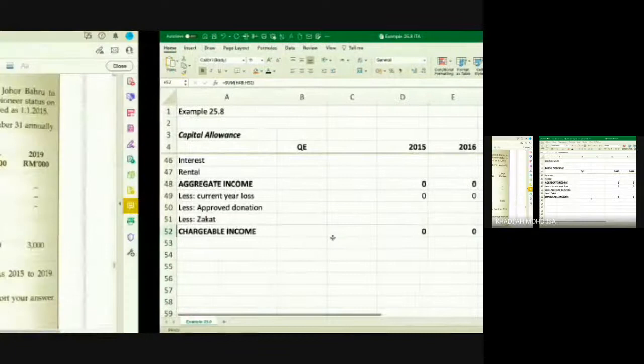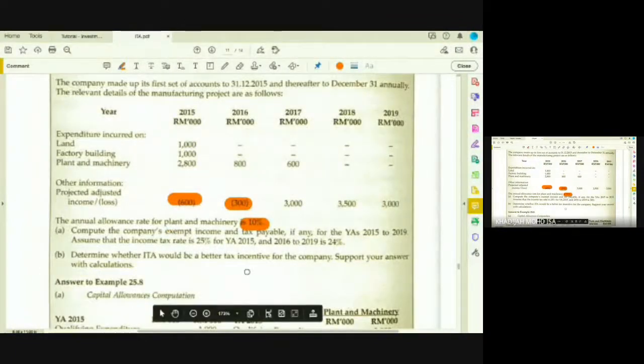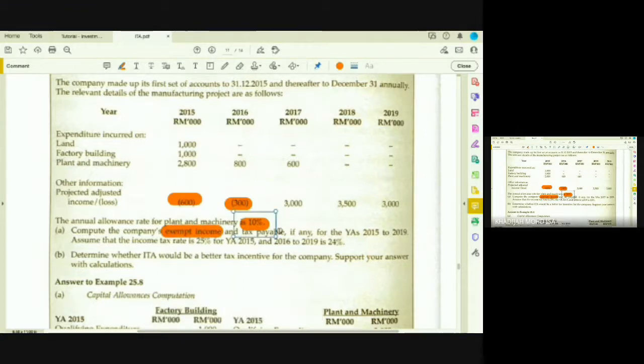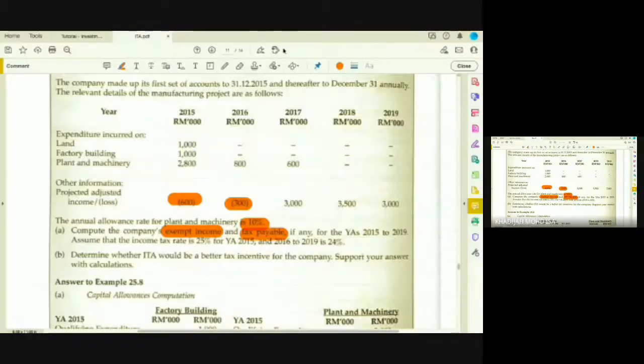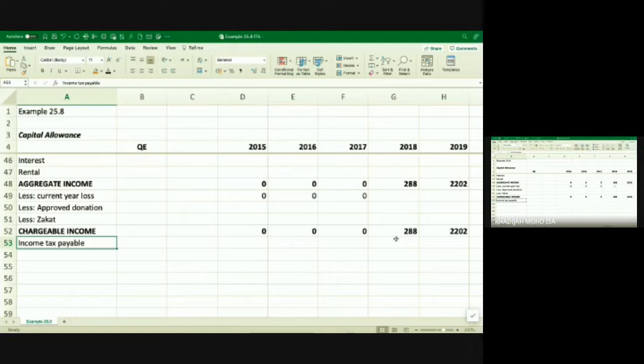And the question asks for what? Under ITA, you also have to compute the exempt income account and the tax payable. So these are the two things that are required for you to compute, because they want the tax payable. So compute the tax payable. What would be the rate? For 2015 it is 25%, but here we only have 16%. So calculate 288 multiplied by 24%. Where did the 16 come from earlier? Right, there isn't any. Now you take 288 times 24%, and 2202 times 24%. So that would be your income tax payable.